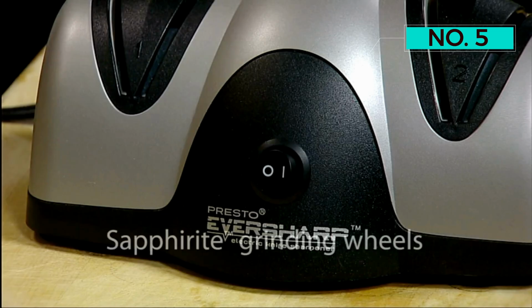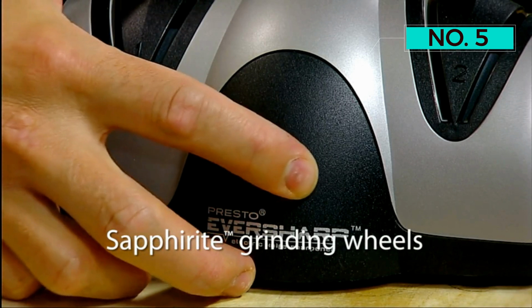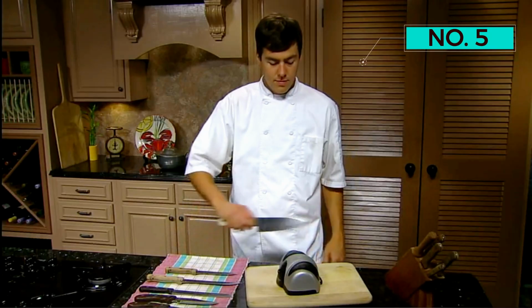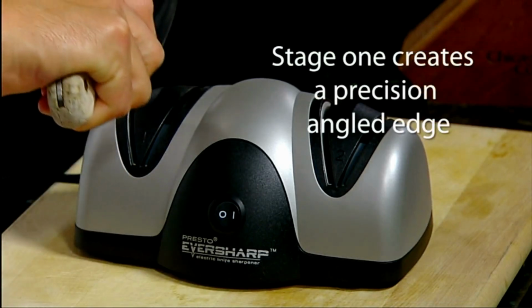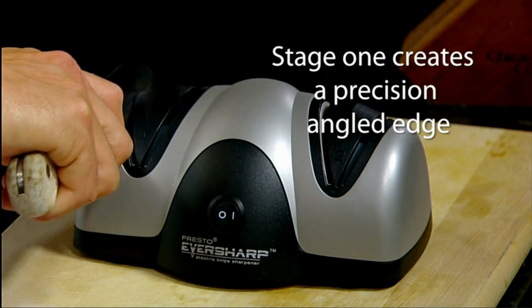While it's operating, the Presto sound is a bit irritating, so be mindful of using it at off hours of the day. It'll take up a decent amount of counter space while in use, about as much room as a small loaf of packaged bread.